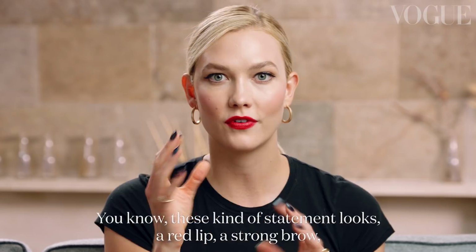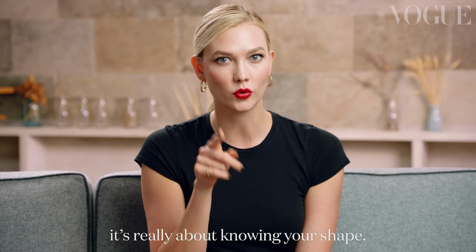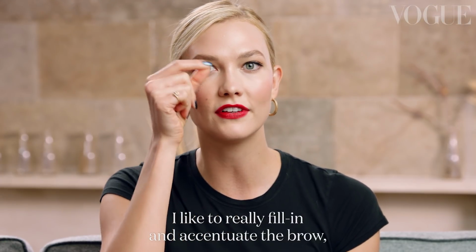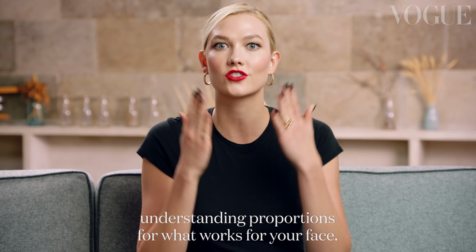You know, these kind of statement looks, a red lip, a strong brow, it's really about knowing your shape. For me, I always overdraw my upper lip line. I like to really fill in and accentuate the brow, understanding proportions for what works for your face.